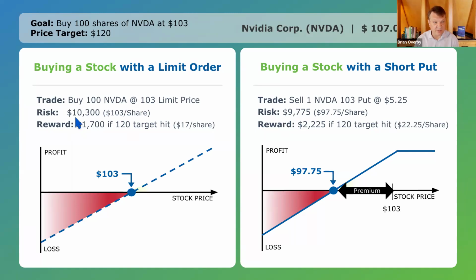Total cost is $9,775 versus the risk over here of $10,300. So we have lower risk because we got the small pillow. Well, it's not a small pillow. $5 is a big pillow, honestly. And it has a little bit to do with where the market is at. Now, the difference is quite a bit also. We're buying this about 5.5% lower than the 103 level. So our reward also goes up relatively. If we do hit our 120 target, we would be up 22.25 a share, or $2,225.